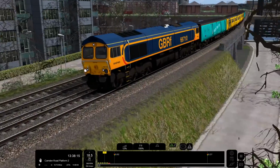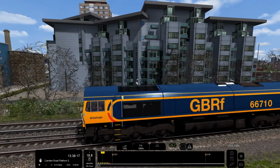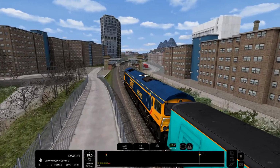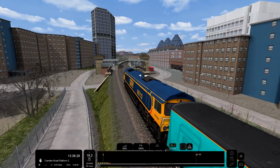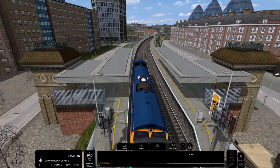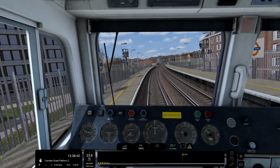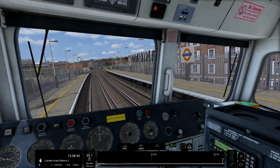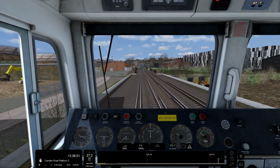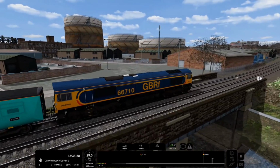This route's just screenshot heaven. Look at this. I do love the West London line. Going to take us a bit of time to go through it today because we're on freight speed limits, but it should be fine. Heading up to Camden Road. Go through Imperial Wharf. Watch a train fly past in a sec, once we're up to speed. But yeah, it's just such a cool move. That's it. Gradually building our speed now.